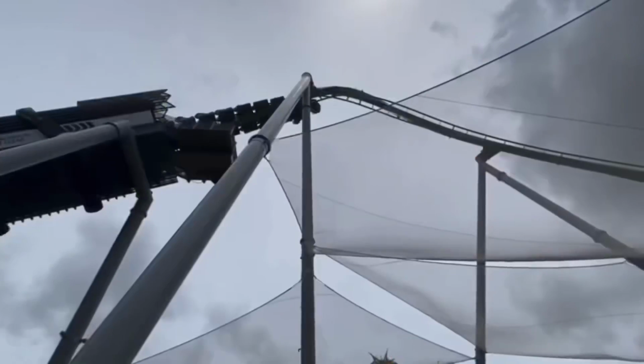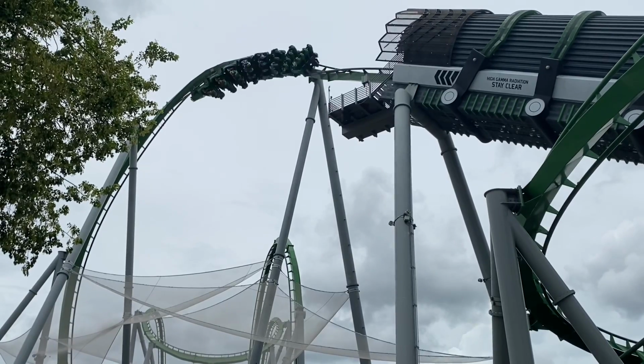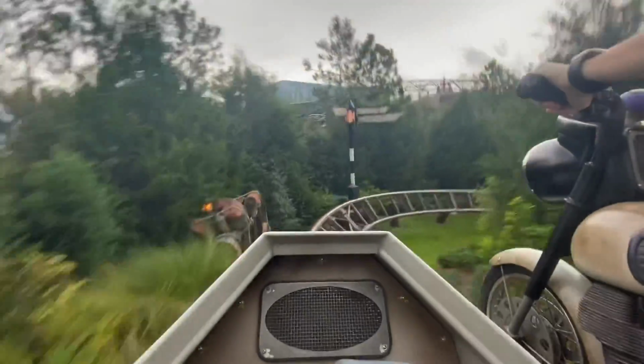It is absolutely not for the faint of heart, and I'm almost certain that you will gray out hardcore. Spoiler alert, it's amazing that this is only the 3rd best coaster in the park because I had the time of my life on this thing. Moving on. Number 3, Hagrid's Magical Creatures Motorbike Adventure.